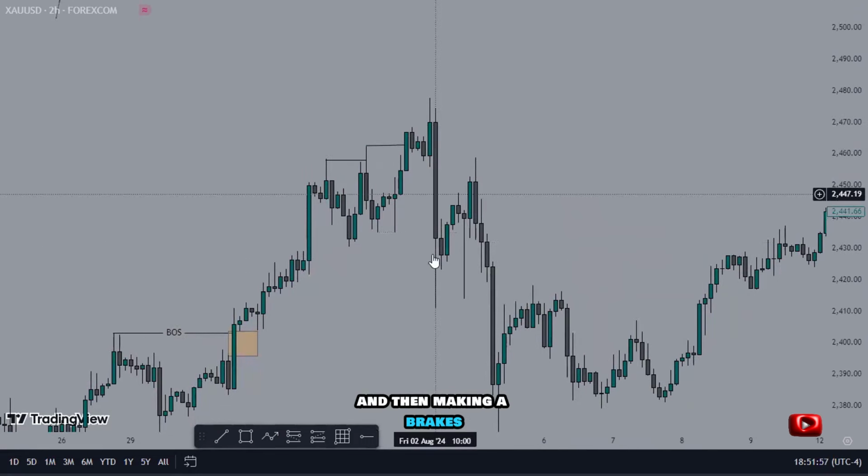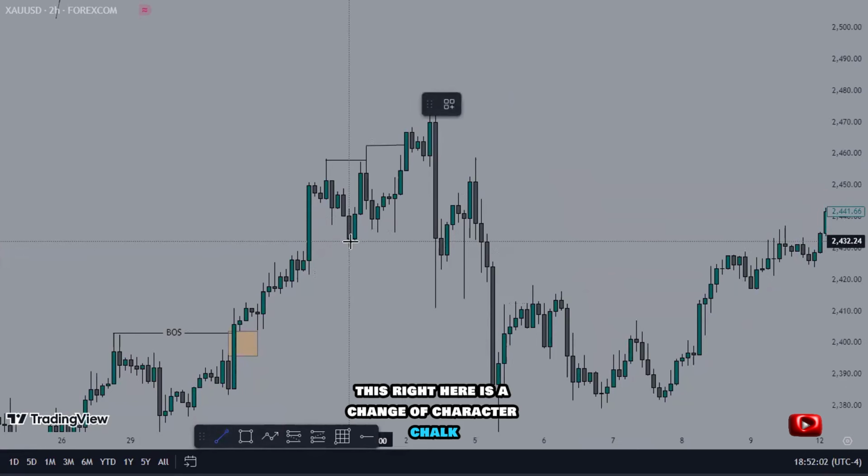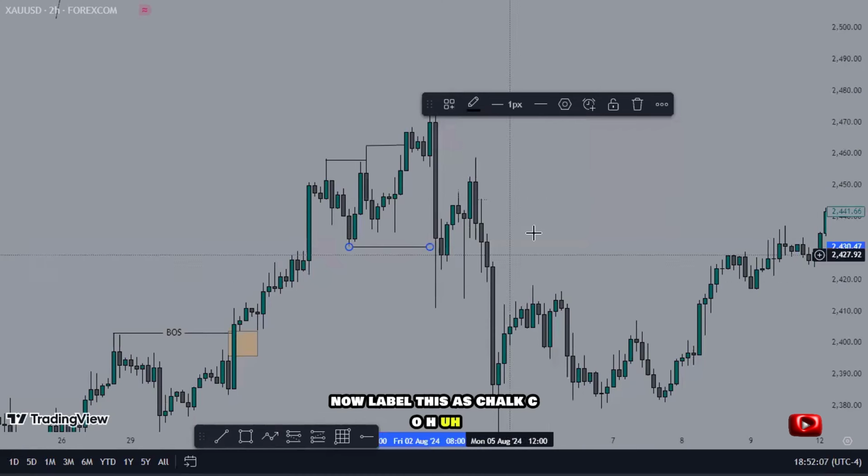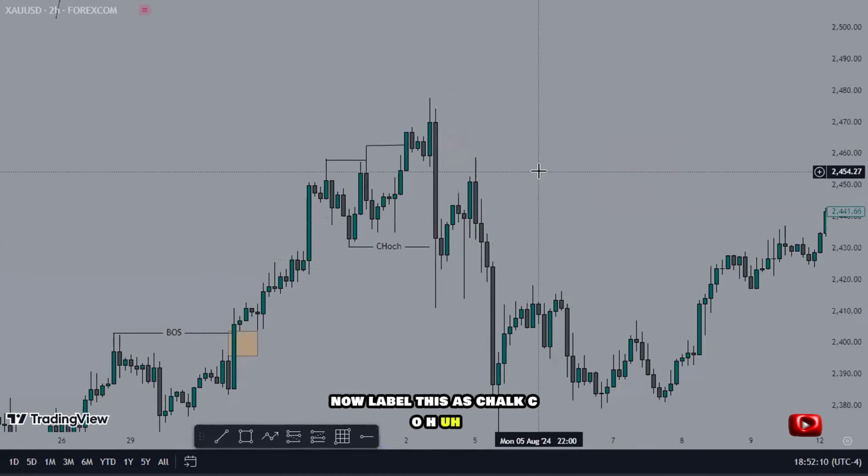Beautiful. And then the market now changes character to the downside. This right here is the change of character. This is the low. You highlight it like that. Beautiful. Now we label this as CHOCH, which stands for change of character. That means instead of the market continuing bullish, it is now shifting its direction bearish. It's breaking structures now to the downside instead of the upside.